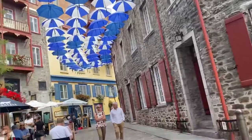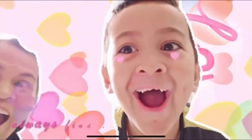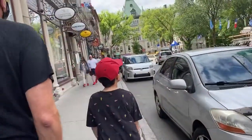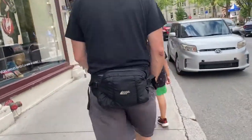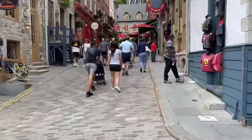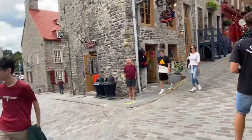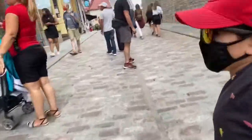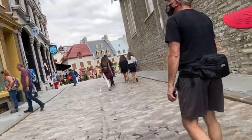Welcome to old Quebec City, a European feel right here in Canada. So today we are here in old Quebec City. We have lots of walking here to enjoy this very beautiful place. It feels like you're in Europe because of the mix of architecture, very historical, their art, and of course the French culture makes the Canadian provincial capital feel like Europe.